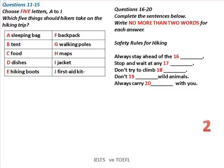One last thing, before we set off hiking each morning, be sure to fill up your water bottle. This is perhaps the most important safety rule. Dehydration can be a serious problem when you're out in the wilderness, so you must always be sure to carry an adequate supply of water with you. I think that covers just about everything. Are there any questions?